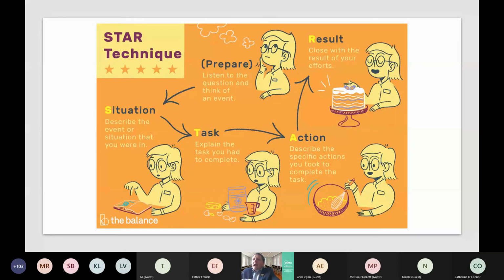So the action you took to complete: we introduced the red tabards. It was introduced over a 2-week period. We monitored the number of errors that were being made, and the result was that we actually reduced errors. So actually, when we reflected on it, we found that this was a good approach and we were going to introduce it across the whole of the ward. So that's a STAR technique.